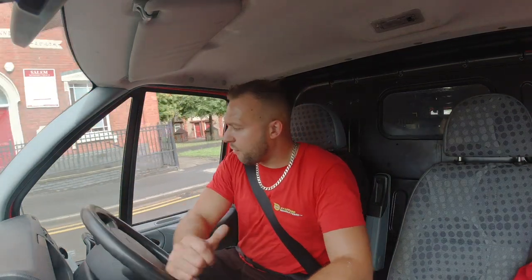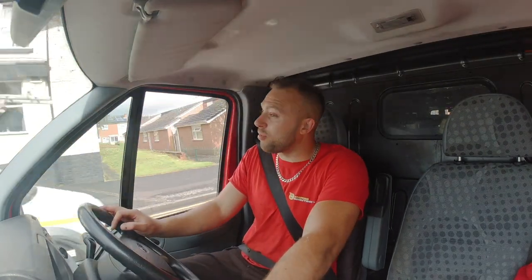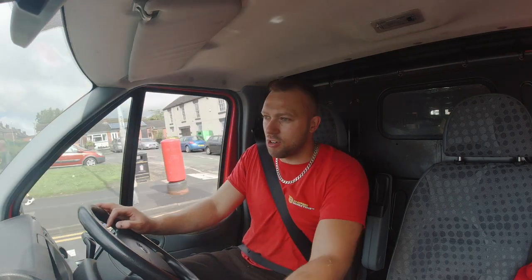Right, that is us up and away. Off to Oswestry Street we go. 1 hour and 10 minutes on the sat nav. Obviously, we're in a breakdown recovery industry. If that job was urgent, you're still attending a job within 60 to 90 minutes if you're available.